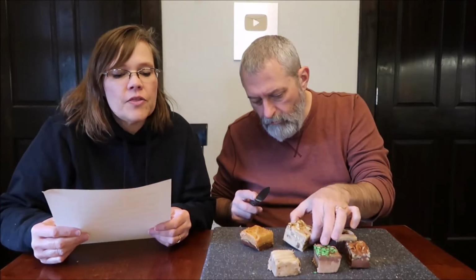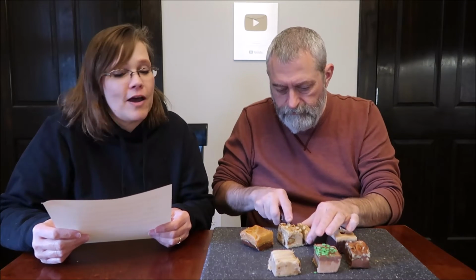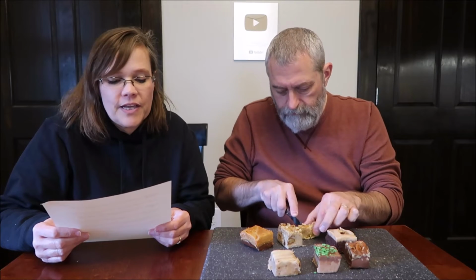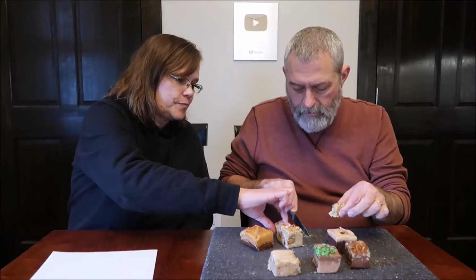Okay. The next one is maple walnut. What's maple without walnut? Our creamy maple fudge gets blended with its tag team partner, walnuts. And it looks like the walnuts are all through there. It smells good too.